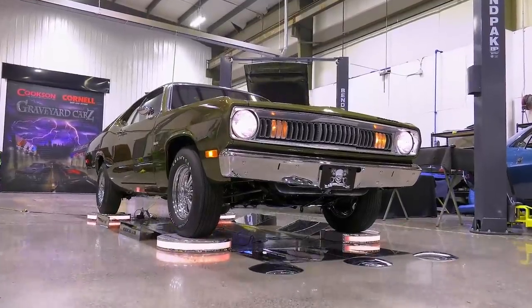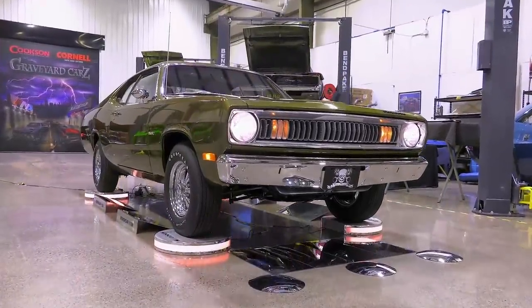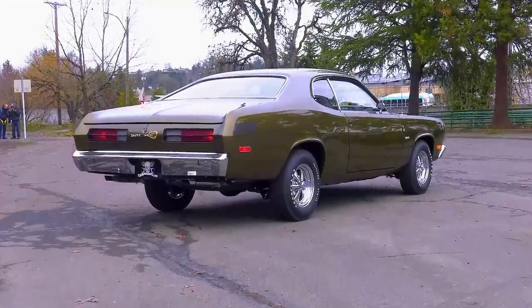Graveyard Motors, Graveyard Dreams. For the very first time ever, we were able to buy the car, have it restored, and make his dreams come true. How much better does it get than that?